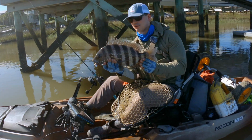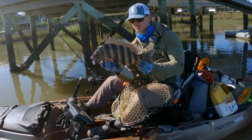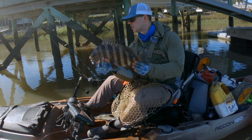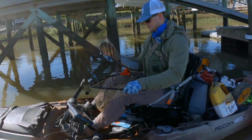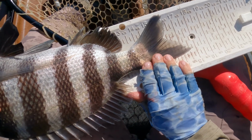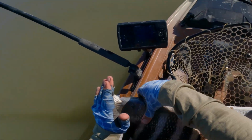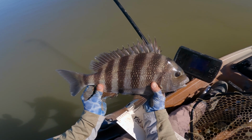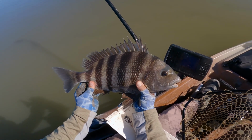First good sheepshead on the new kayak. I'll measure him in just a second, but my guess is about 17, 18 inches. Probably closer to 17. It's a good one. Yep, 17 and a half. Nice. Pedal drive worked great to reverse him out. Rudder kept me angled the right way. It was very easy to land him once I hooked him.